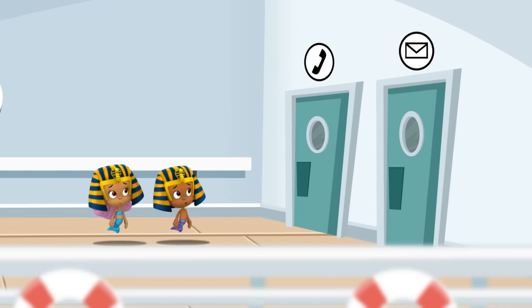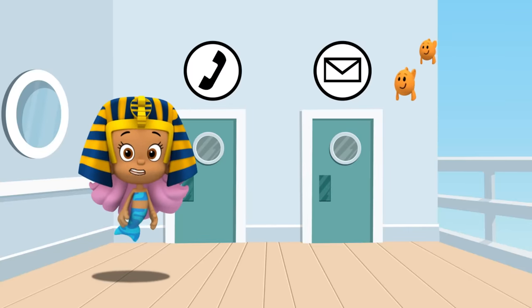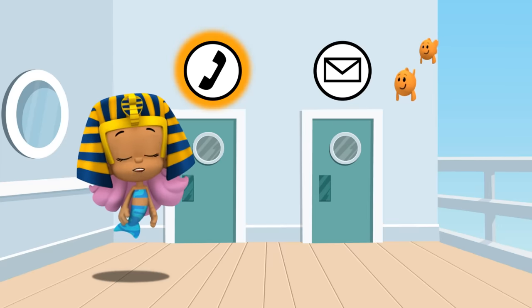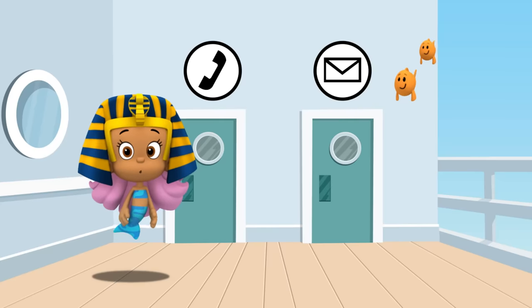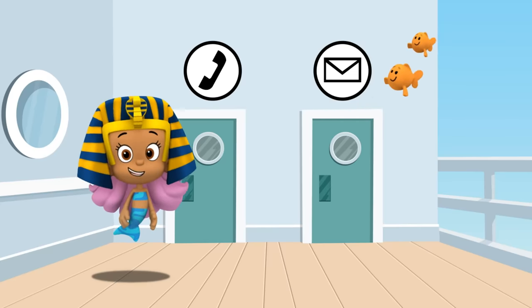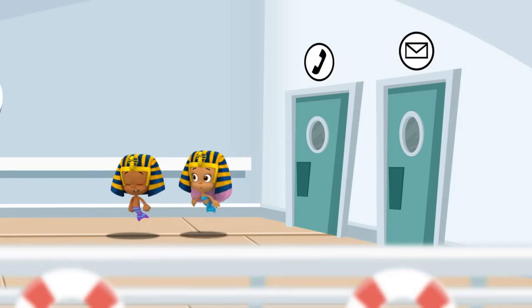Which way do we go? We need your help. To get to the restaurant, we need to go past the post office first. Which way is the post office? This way? Or this way? This way! Yeah, that way. It has a picture of a letter on it. That means it's the post office. Molly, look!